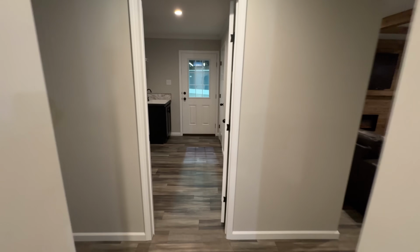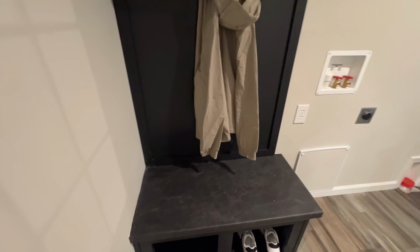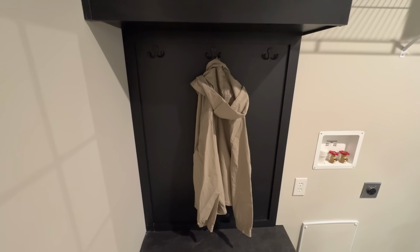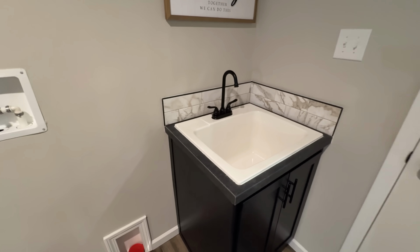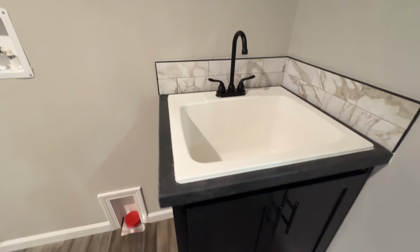Now, I know I missed the laundry and utility room over here, so it is set with a bench. You got a place to put your sports equipment. You can hang up your jacket there. And then coming this way, washer, dryer. The utility laundry sink over here. They've also got the black cabinets there, so kind of a cool look.